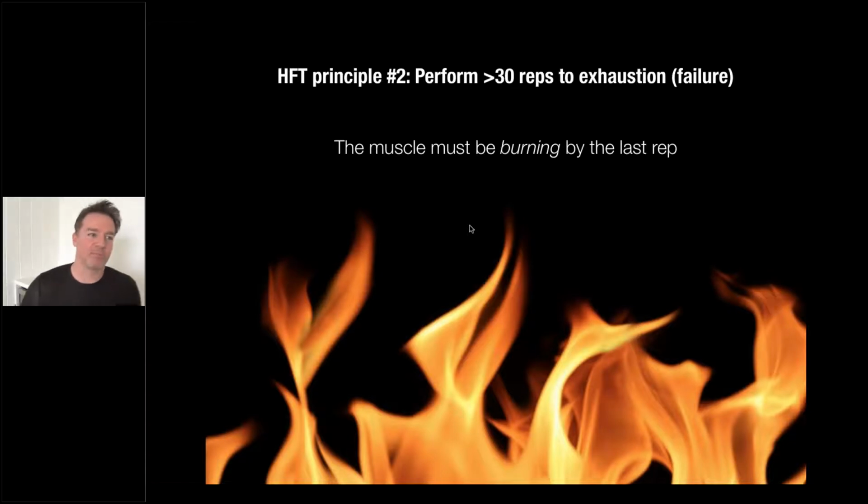Second principle. Once you have found a joint sparing exercise, an exercise that overloads your muscles more than your joints, and you found an exercise you like that really targets the muscle group you're after, the second principle is perform at least 30 reps to exhaustion, or momentary muscular failure is what we call it. I've just found through all the experimentation that I've done that you need at least 30 reps per set.